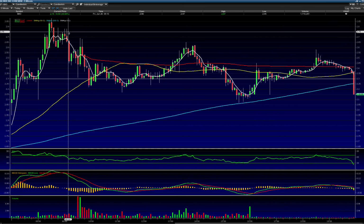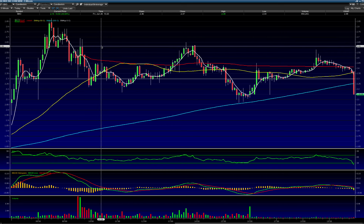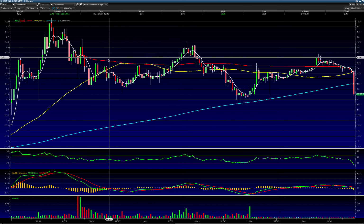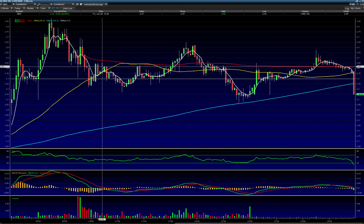But let's talk about my price targets. I mean, you can see there's a little top right here at 261. So my first price target is gonna be 250. Just off the psychological aspect of the 250. It's also worth noting that VWAP's around 240. So maybe it'd be smart to put your stop loss at 240 once it passes.